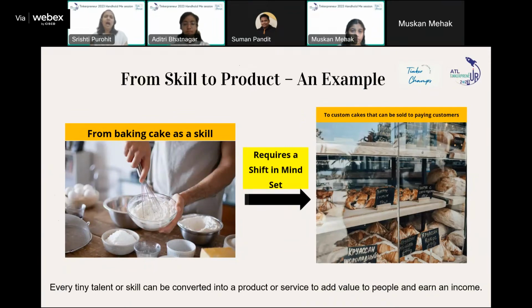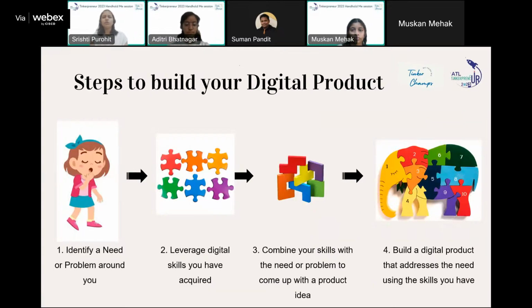So now let's see how to change a skill to a product. Here's an example. From baking as a skill, when you have a shift in mindset, you can open a business where you can sell custom cakes to your customers. Basically, every tiny talent or skill can be converted into a product or service to add value to people and earn an income. Here are the steps to build your digital product. First is identifying the need or problem around you. Second, leverage the digital skills you have acquired in the bootcamp. Third is combine your skills with the need or problem to come up with a product idea. Fourth is build a digital product that addresses the need using the skills you have.